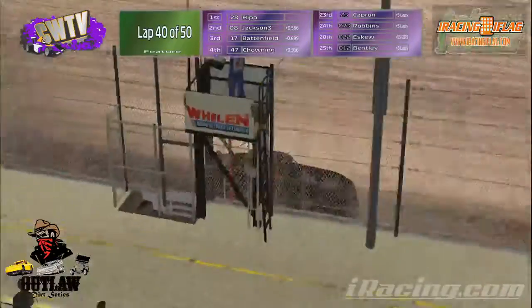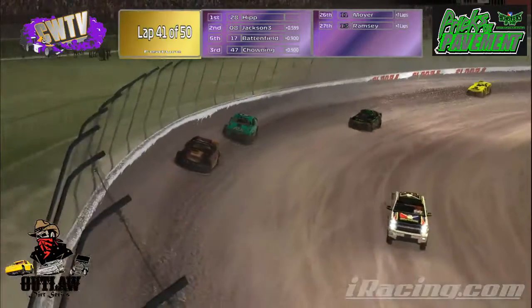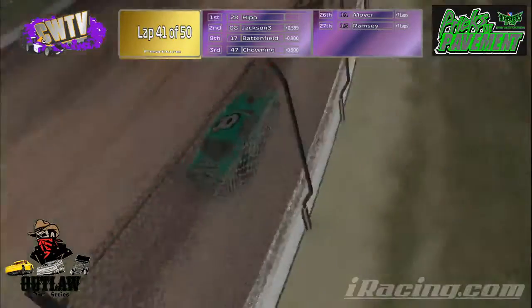Sometimes, whoa, Rocky Battenfield getting into it. You're gonna spin and hit the wall. It could have been a lot worse there. Looks like you made pretty heavy contact, inside wall.